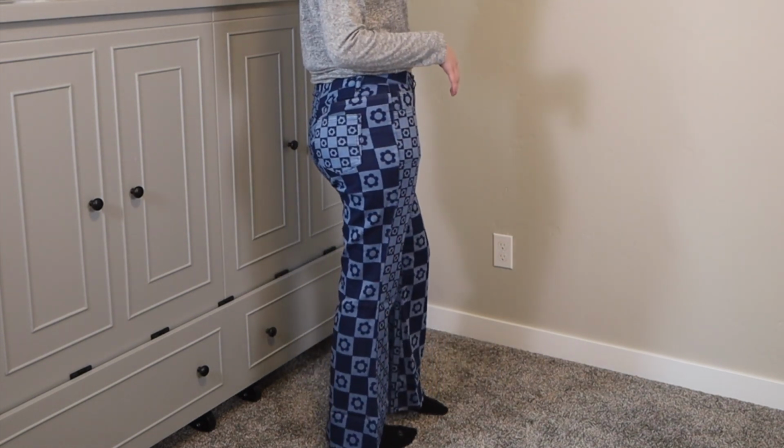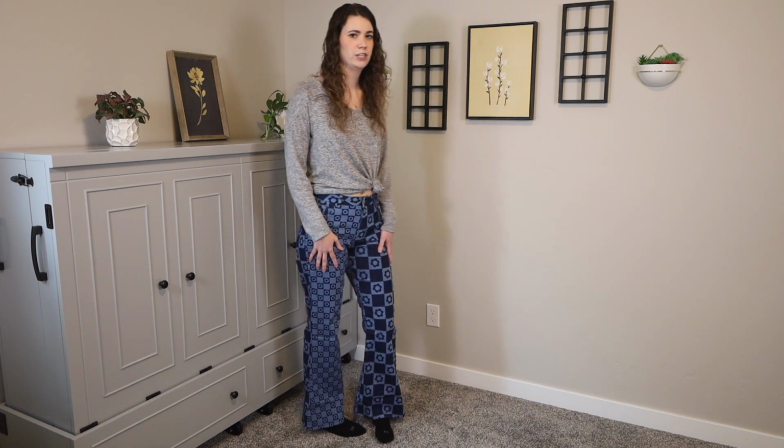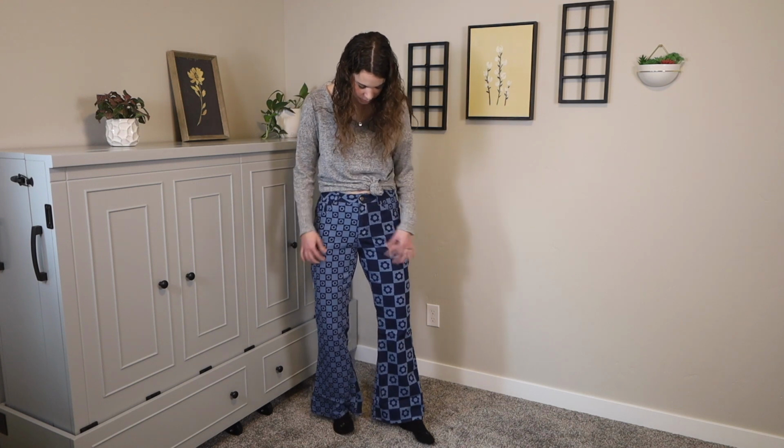So maybe I should have gone down to a size small, but I do feel like the waist fits really well, so I'm not sure if that would actually work or not. The fabric definitely is pretty thin as well, but they are very comfortable and very stretchy. So I think that the pattern of these is really fun. I just don't think that the fit is perfect. I wish they were a little bit more slim through the legs and the crotch, and I wish they were a little bit longer. But these are definitely helping me warm up a little bit more to the idea of some kind of unique or statement jeans.